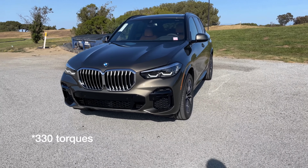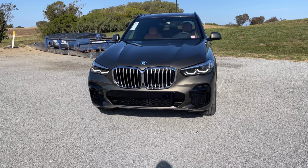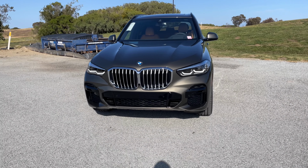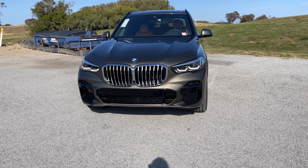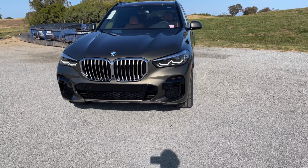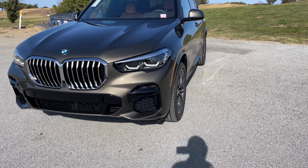Alright, so this one has the M Sport package, which previously was not available with Manhattan Green when the Manhattan Green color first came out, probably a couple years ago. But I really like this color. It's grown on me a lot. We've had it on the X6M before. You notice we don't have the Shadowline package, and I'll explain why once we get inside and talk about pricing.